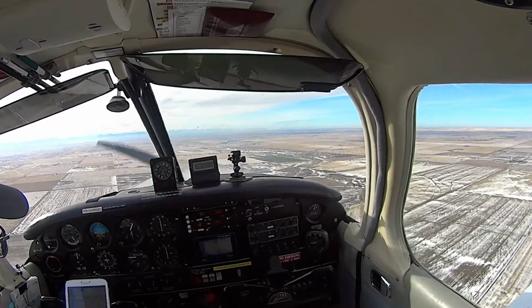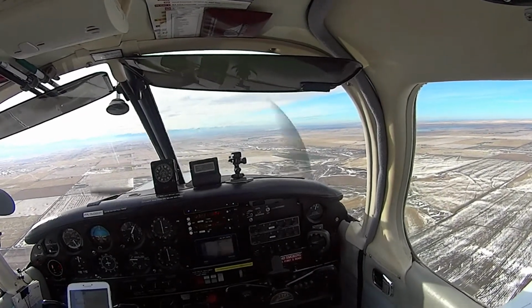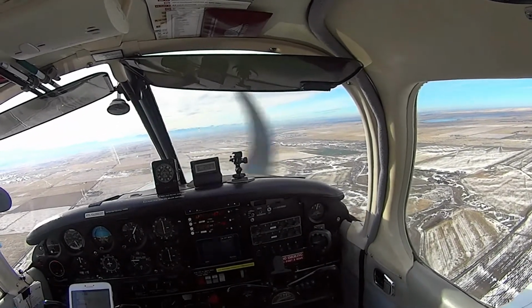Cherokee Charlie Charlie November, 5 nautical miles to the east. We're at 5,000 feet, landing. I'll be joining the circuit from overhead the field. KDAJ, it's Charlie Charlie November.